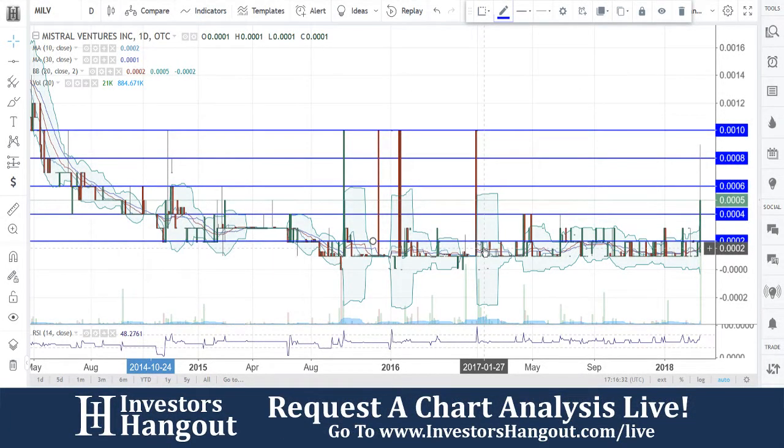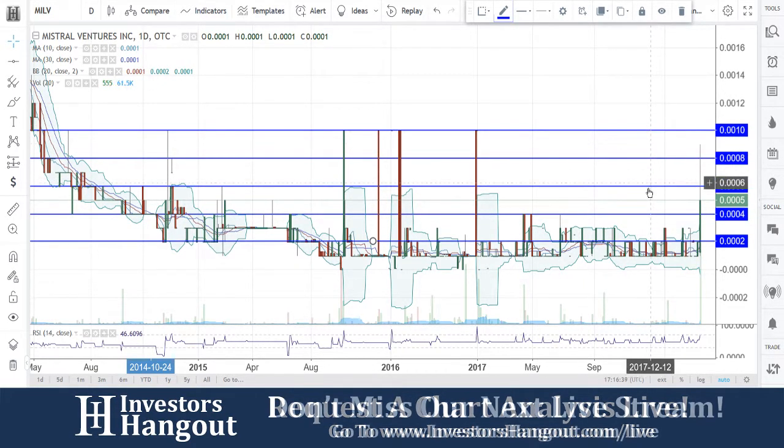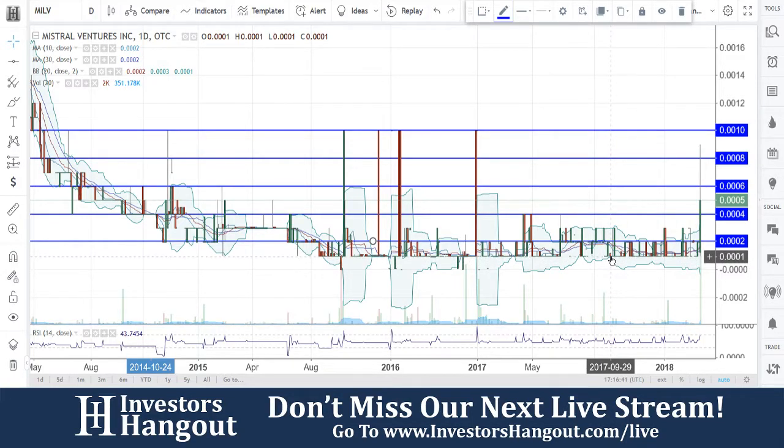Taking a look at stock ticker symbol MILV right now. Currently trading at 0.0005, a little bit of a resistance level there. I think it's fair enough to put in the numbers that I put in here on the even numbers: 2, 4, 6, 8, and 10.